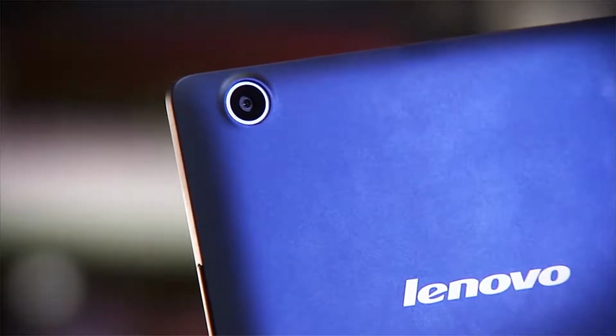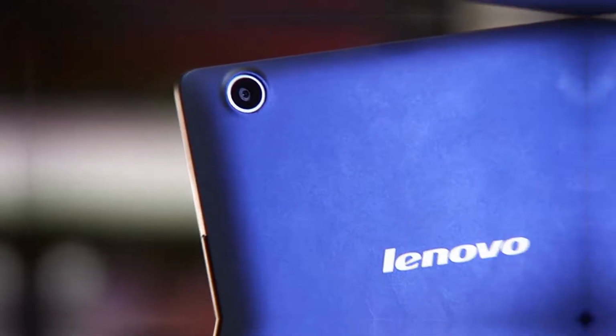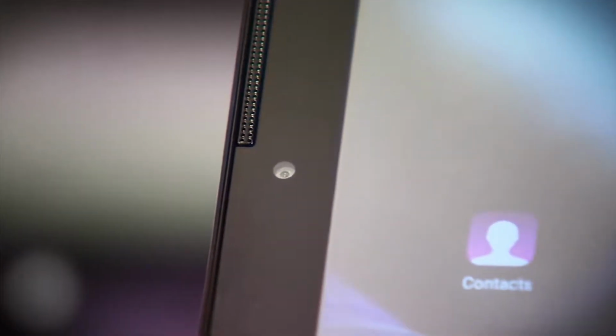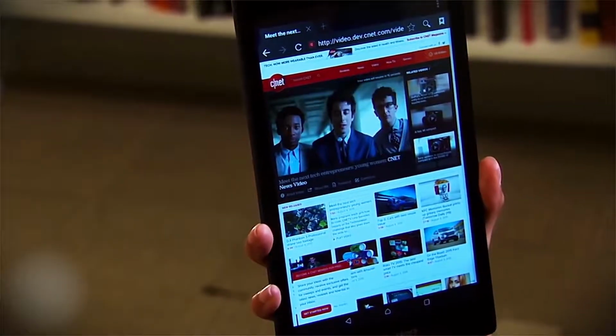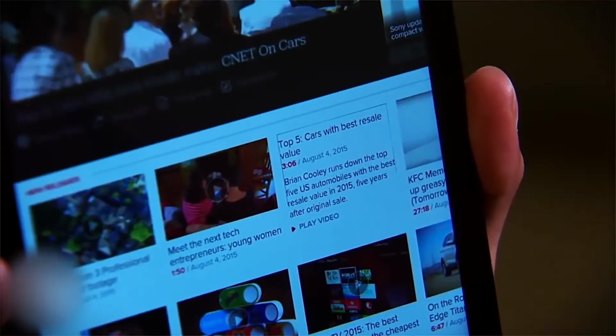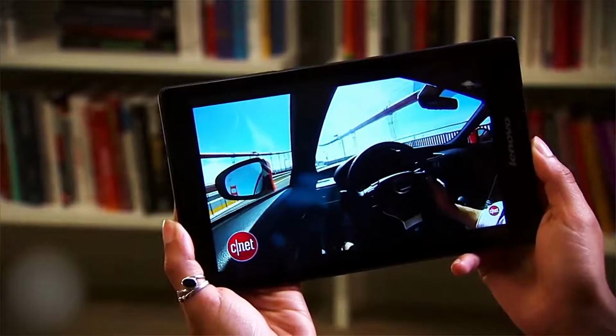To help you capture memorable videos and pictures, you have the excellent 5-megapixel camera at the back, while perfect selfies and web chatting is made possible with the equally efficient 2-megapixel camera at the front. The Tab2 A8 packs in enough processing power for pretty much all your general needs too, including effortless streaming of videos and use of most applications from the Google Play Store.